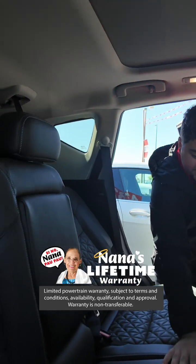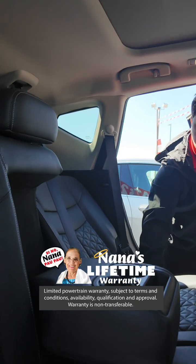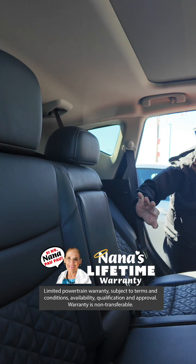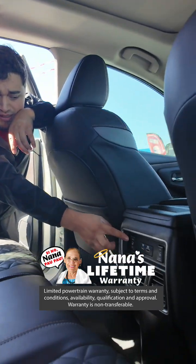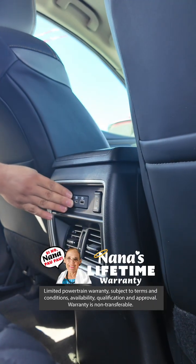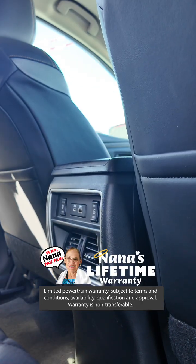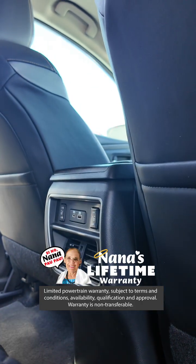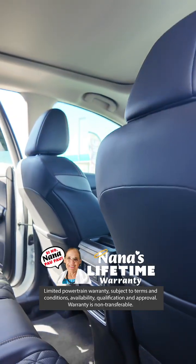So really, really thick cushion, as you can tell. Here in the middle you do have of course your cup holders, so you can go ahead and put that up. If not, you do have your third seat here. The really good thing is in the back here, they do have their own ventilation. You do have a C-port charger, a USB charger, and you also get heated seats in the back. You know, that's not very common that in the back they do have heated seats, especially at times like this.